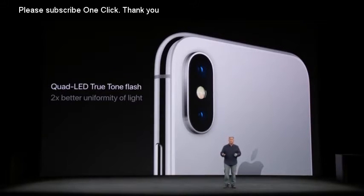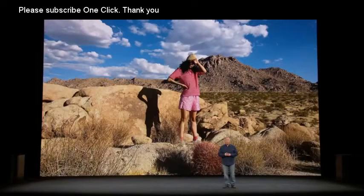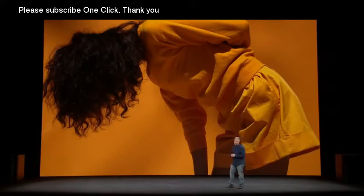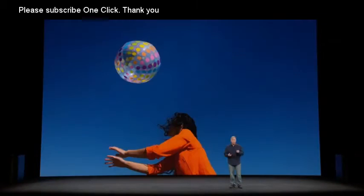So let's look at some photos taken from the backside camera on iPhone 10. This is absolutely beautiful. Great dynamic range, detail, low noise. This is a beautiful photo. The textures are simply stunning. Now there's zero shutter lag, and that helps to freeze motion so we can get a photo like this. Look at that blue sky with low noise. It's absolutely to die for.